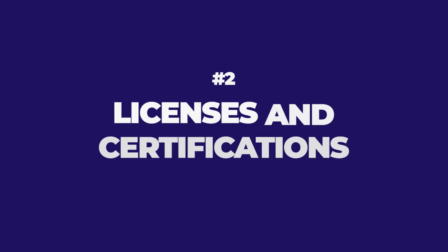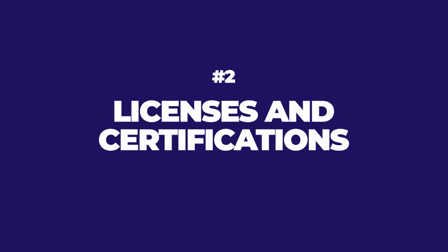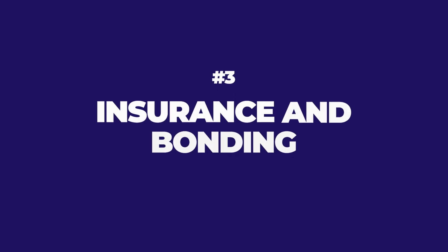Number two, licenses and certifications. This is key. Do they have the right licenses for the work, and are they in good standing? And then certifications, right? You probably don't want to go do, as an example, a design build project with a company where nobody has their DBIA certification, right? Or a sustainable project if nobody has their LEED certification. Make sure that within that company there's a knowledge base and the right certifications to go do the work in question.